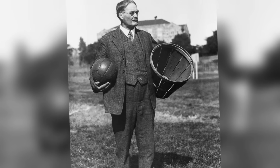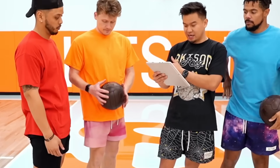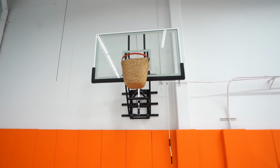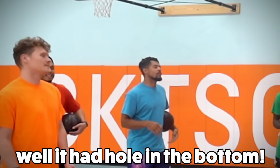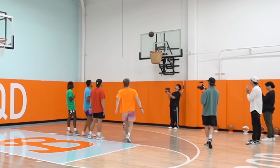James Naismith created the basketball and asked Spalding to make their very first basketball because people had to use a soccer ball to play with. The design resembles more of a rugby ball than any normal basketball today. They also got a woven basket. Back in the day, they played on a woven basket. I don't know how you get a ball back when you're shooting it. Well, it had a hole in the bottom.